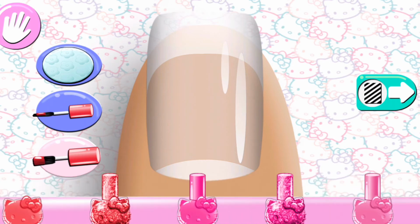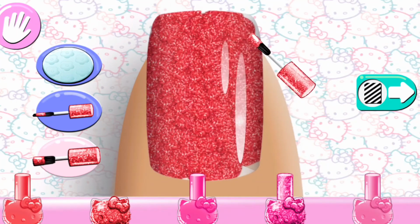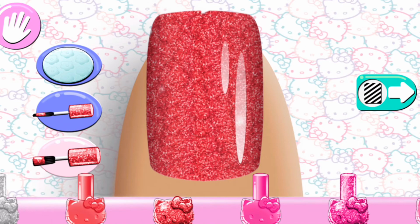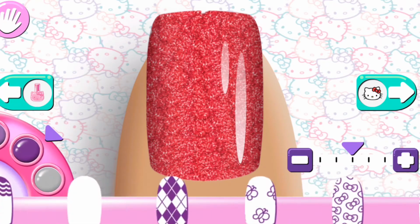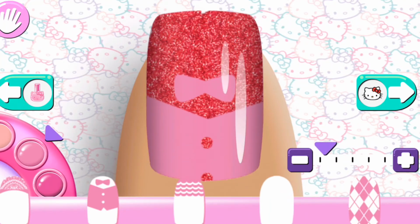Trend in nail polish color? Choose the color you want to use from the tray. Use your finger to brush it on the nail. What pattern inspires you today? Tap on a pattern in the tray to use it on your nails.